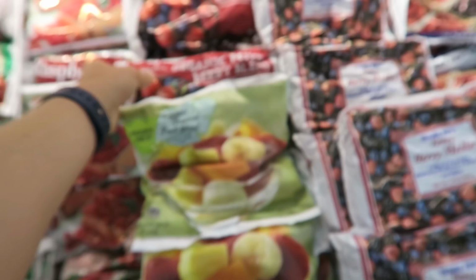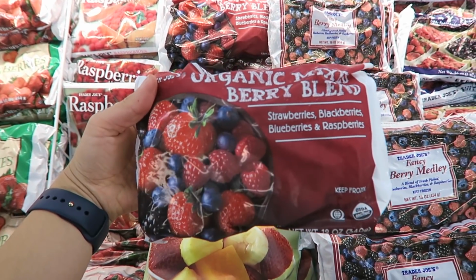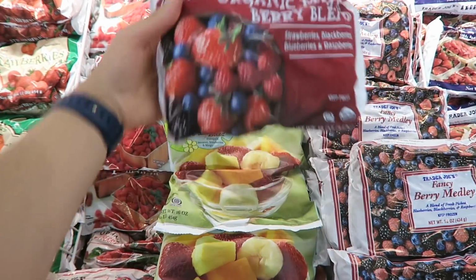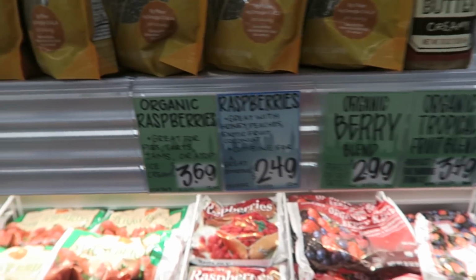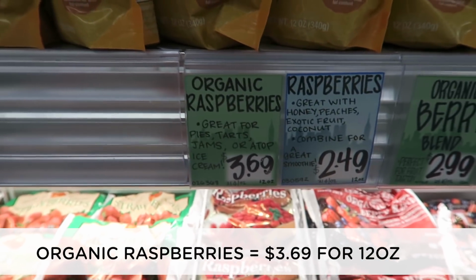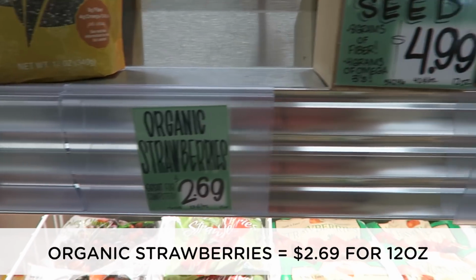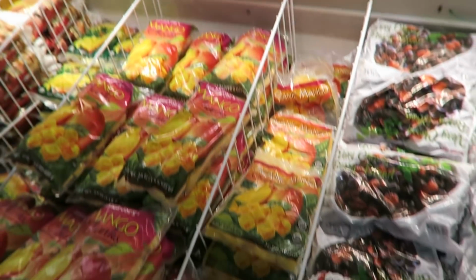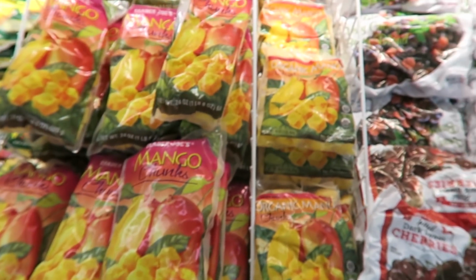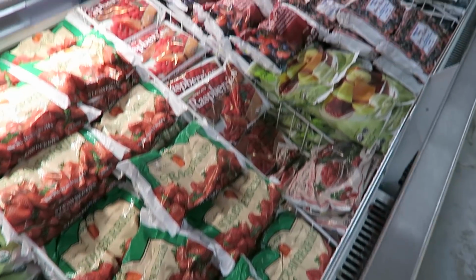12-ounce package. They also have organic mixed berries, and the organic berry blend is $2.99. Organic raspberries for $3.69. And organic strawberries for $2.69, organic mango for $2.49. So they definitely have organic options. I'm gonna again wait till I get to Whole Foods and see how much they cost there.